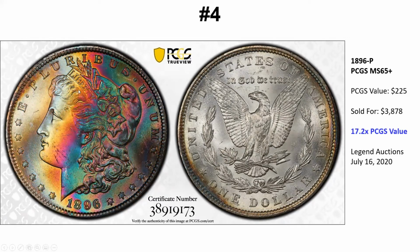Another stunner with that magenta and blue, and all the colors are just absolutely beautiful. And like most Morgans, the reverse tends to be cleaner in the fields than the obverse. You can see some hits on the cheek, which brought this down to a 65 plus. And of course, a fairly common date and mint mark, PCGS value $225. Yet this one sold for $3,878.